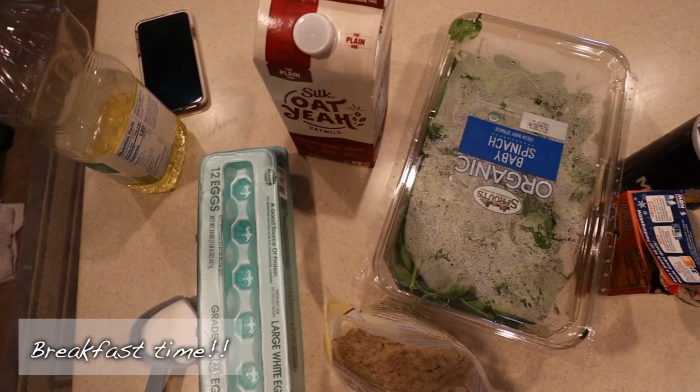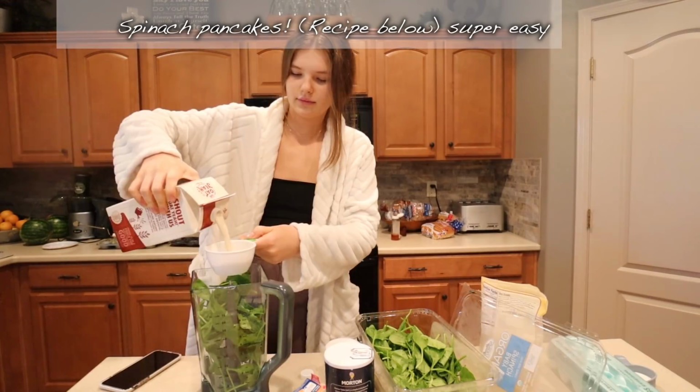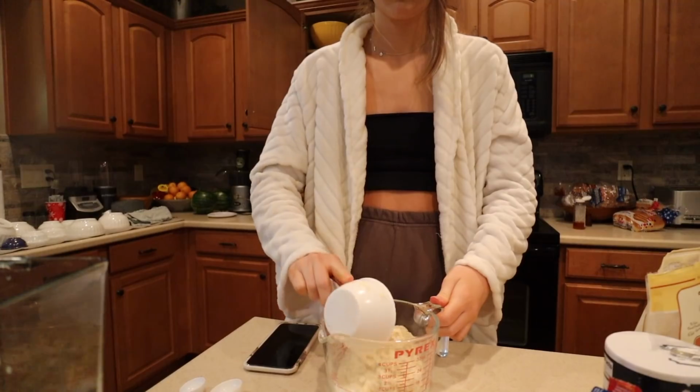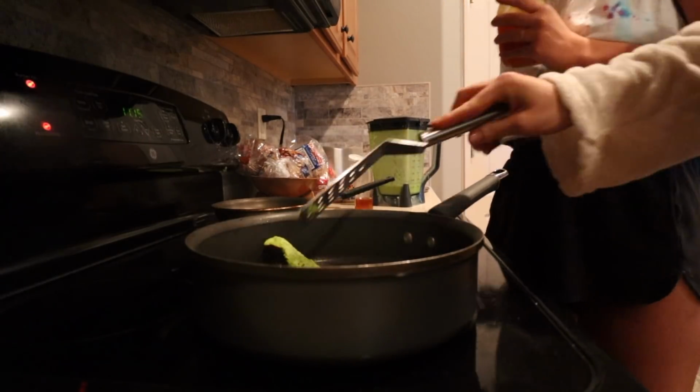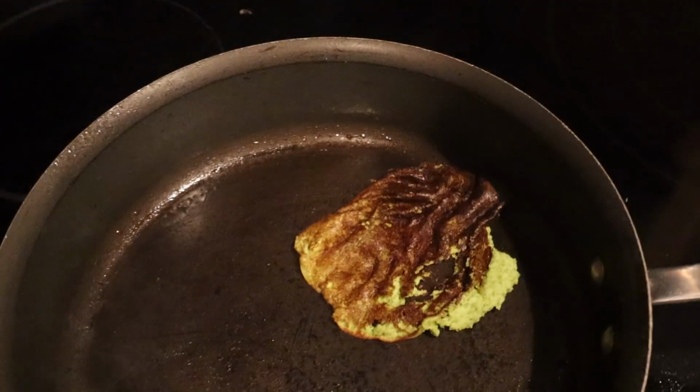Repeated my water and coffee little routine, and then decided to make some spinach pancakes. Yes, you heard that right. I found them on Pinterest, and I just really had to try them out. This is not working. Oh, they smell bad. Oh my god. Okay, let's try this one more time.